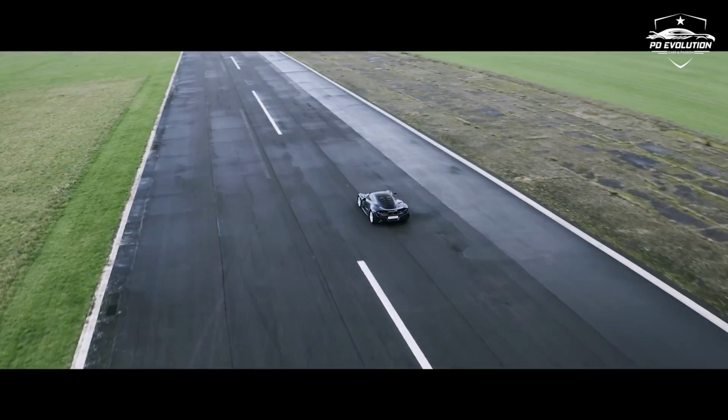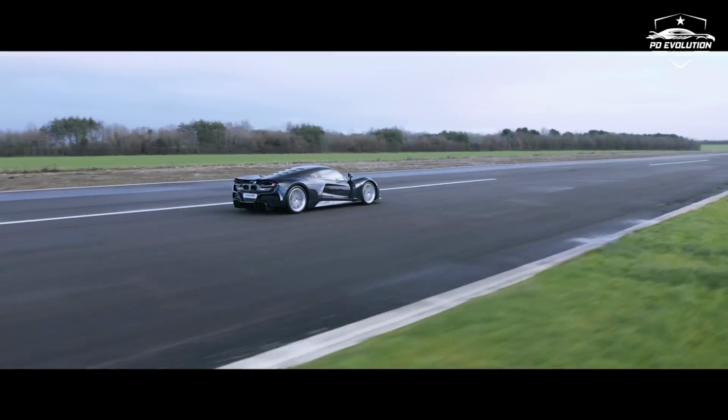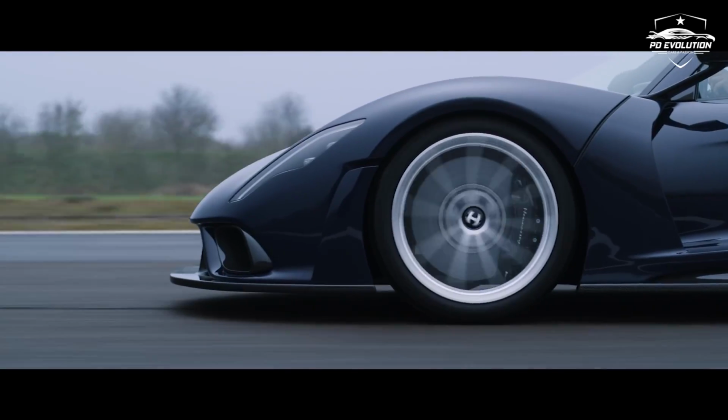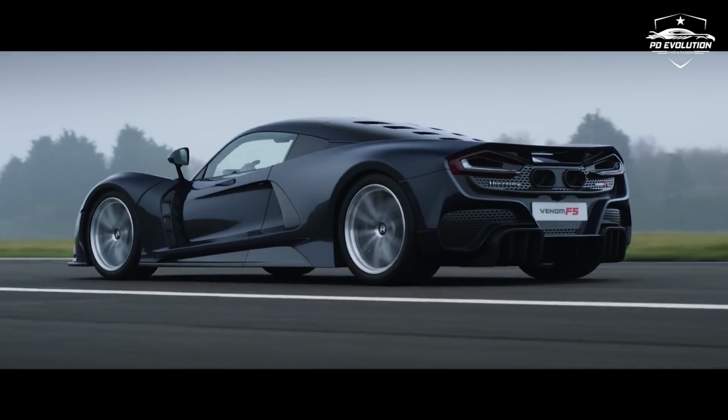Top speed is 311 miles per hour. Deliveries of the Venom F5 are expected to start this summer. Just 24 will be built, though any additional variants will likely add to that figure.